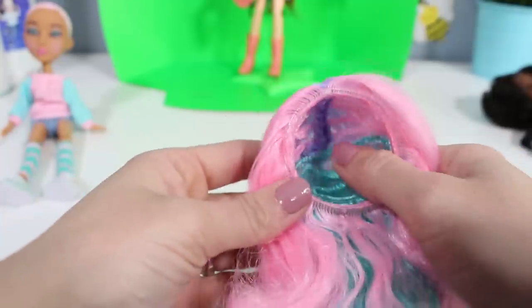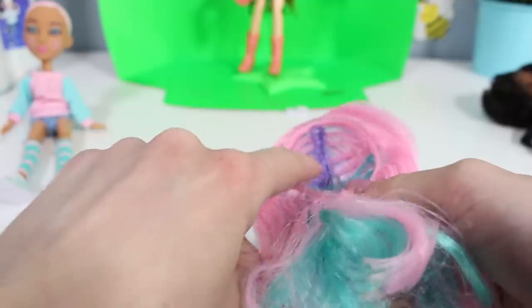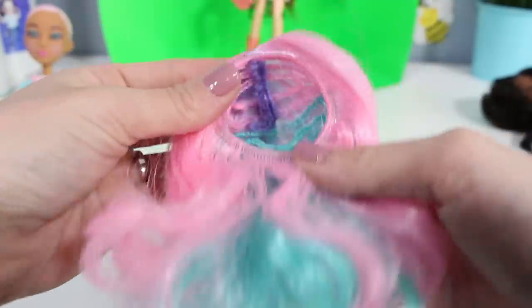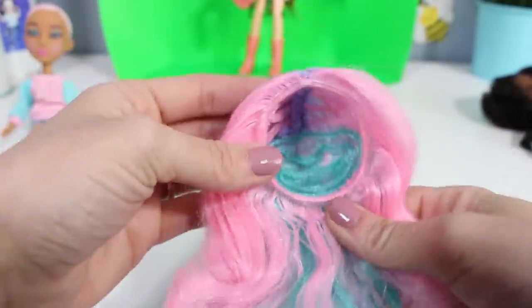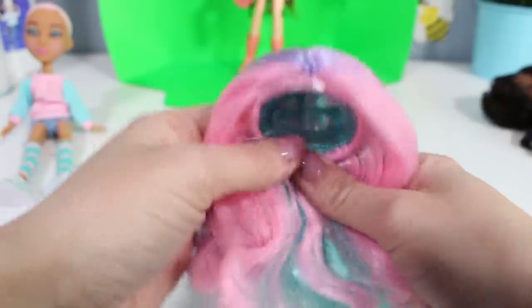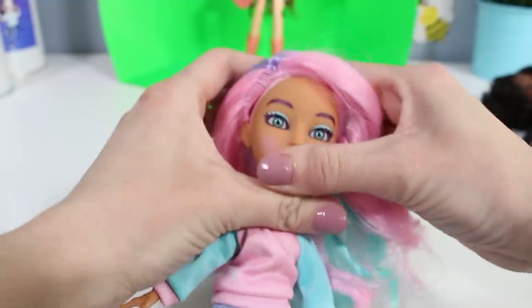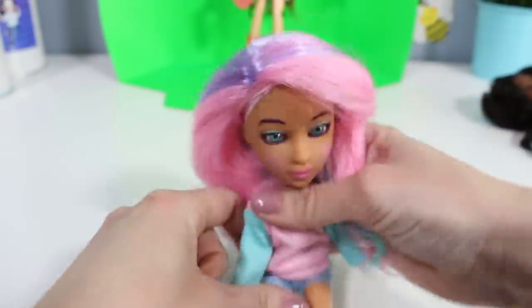Here's her wig. It's got that plug in the center. This one is a three color wig, so it's got blue in the back, pink on the sides, and then purple. So the purple is actually only rooted right through the center. It is a see-through wig again, so I can't see my fingers on the underside, but it does look pretty full until you try to style her hair. And it helps that they actually paint the plastic underneath so that you don't see it as bad. Push that plug in all the way, and there we go.